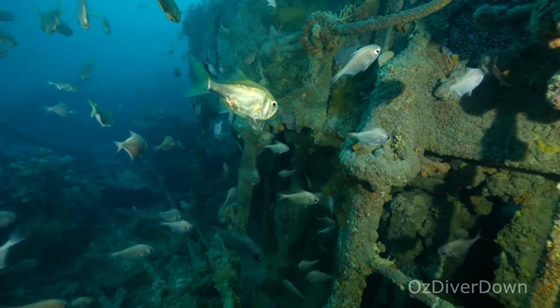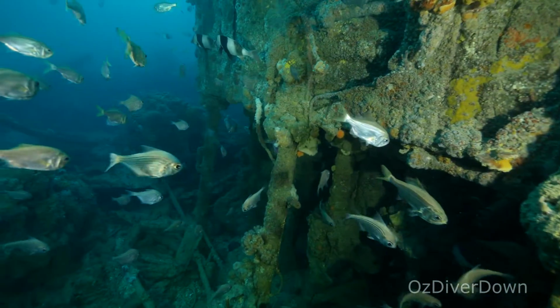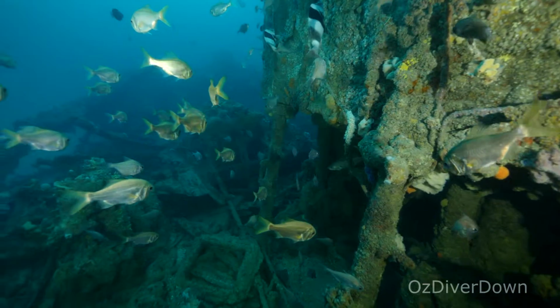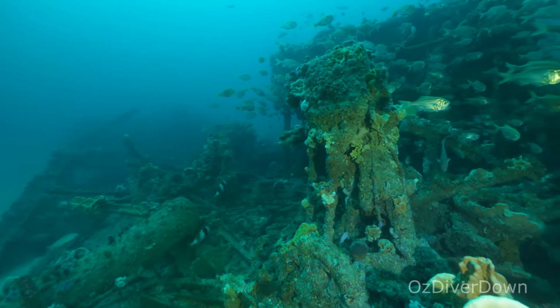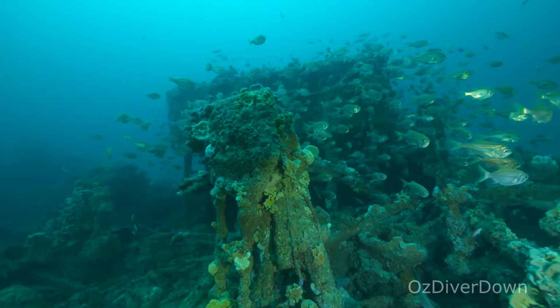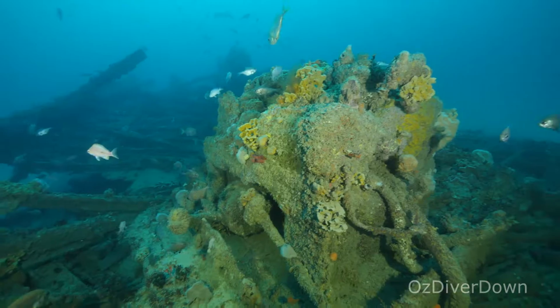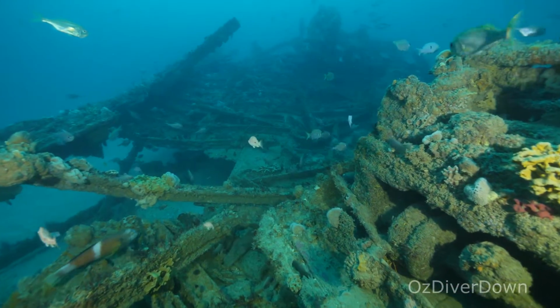Now approaching the triple expansion engine from the starboard side, lots of swallowtails and nannygai on this site. In the foreground is a likely secondary feed pump to top up water for the boilers. This view is to the stern, looking at the counter. The salvage pump is in close view.